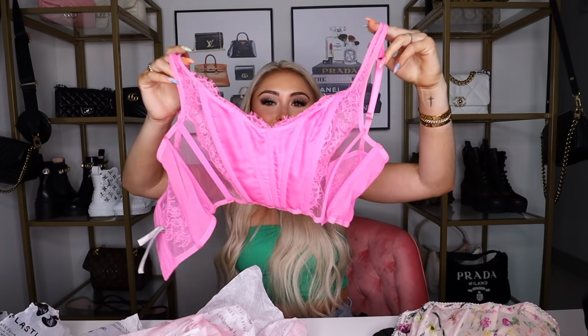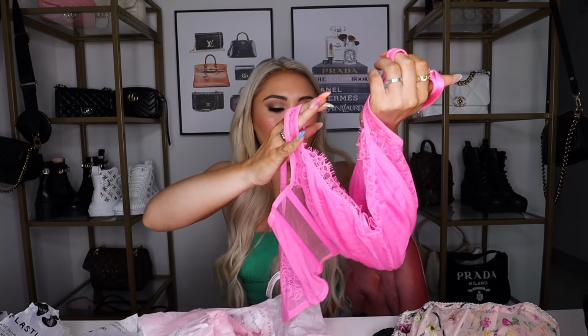That was a lot. Okay, so next up from Victoria's Secret, I had a little heyday over there. So I got 3 tops, and I actually got these for going out for the spring and summer. They're like lingerie, but I like to wear these out. So this is the first one. I got this in a size small. However, I wish I would have gotten an extra small. It's a little big on me, but super cute.